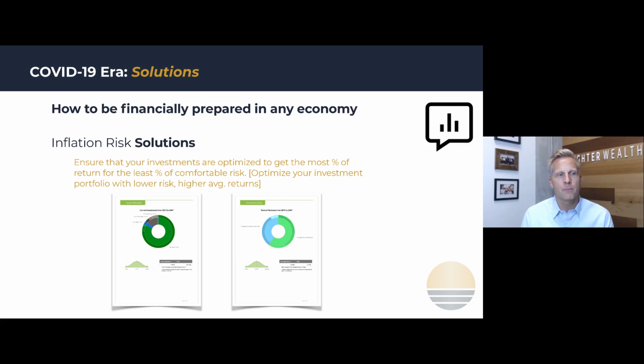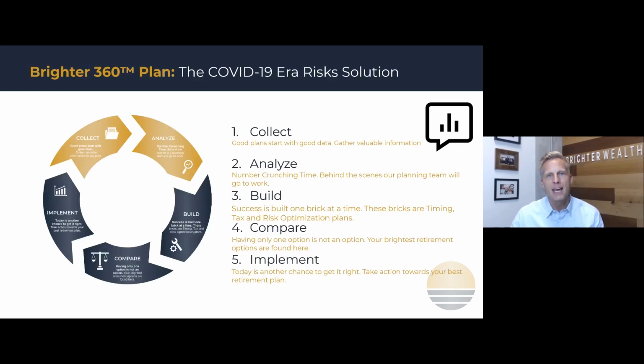And so there's an inherent risk that we all hold. However, inside of your portfolio, there is a way to reduce your risk and keep your returns the same, if not increase them a little bit. And if you can keep up with inflation and strategically add that into your retirement plan, you're on the right path. Okay.